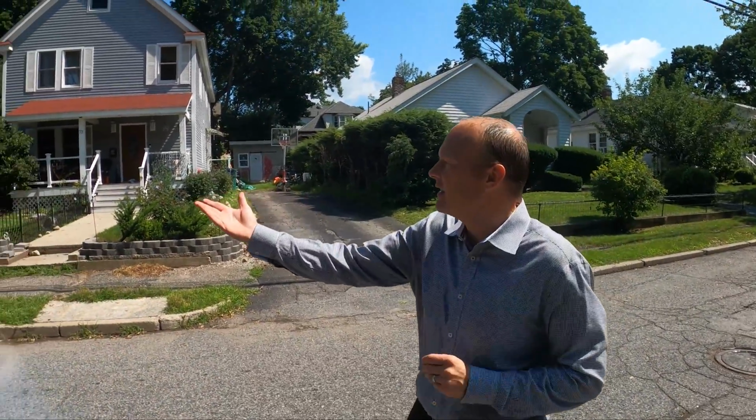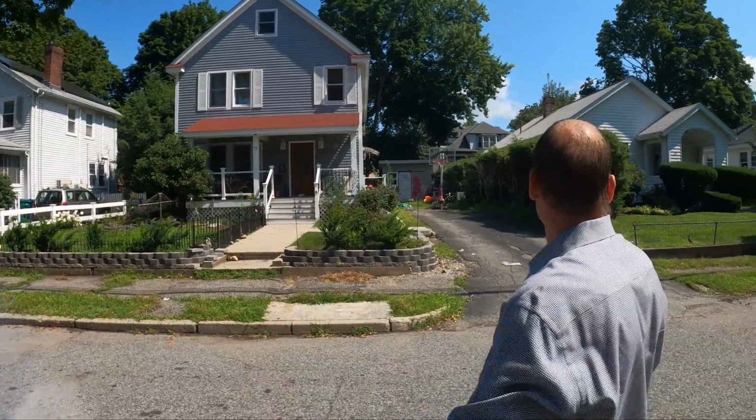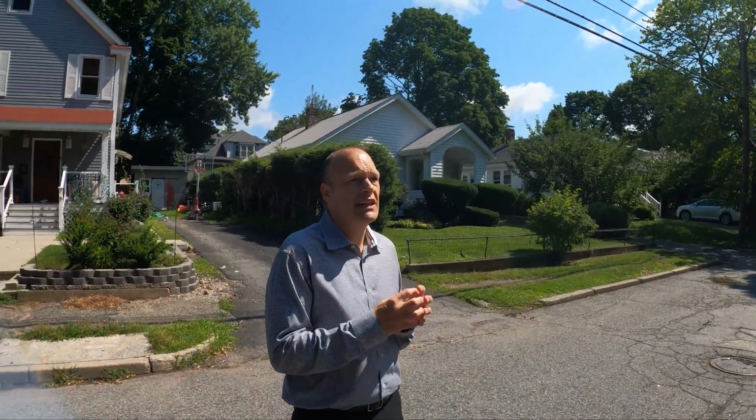But you can see this is kind of the older style. So you have a lot of small colonials. Like I said, there's a bungalow down the street here. So there's really everything. So Newton has so much history and there's a lot here.